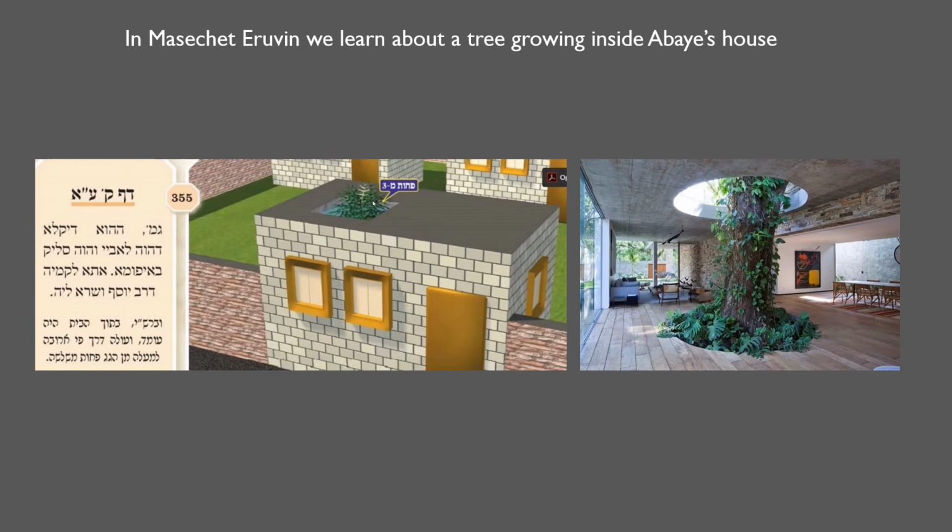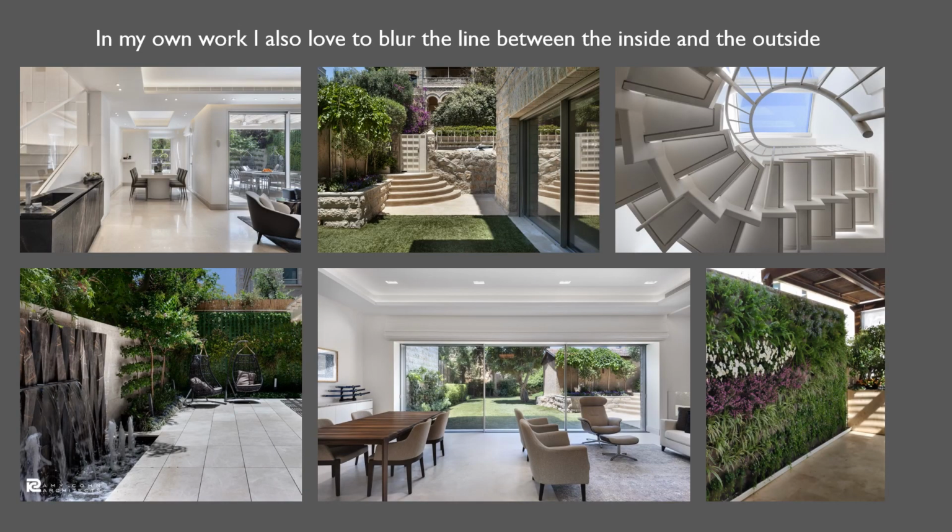I was so excited to see in a recent daf on Daf Kuf a reference to a tree growing in Abaye's house, as this is something I love to see in more modern architectural designs. In my own work, I actually love to try and blur the line between inside and outside space and bring the green in.